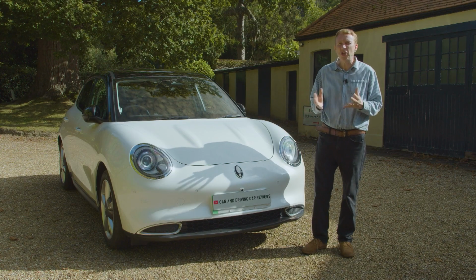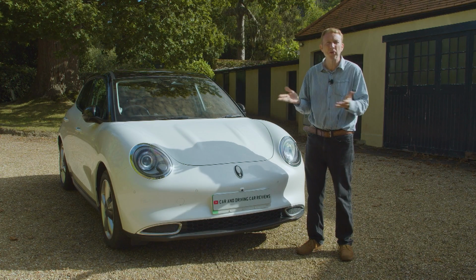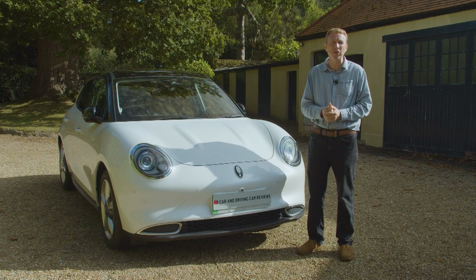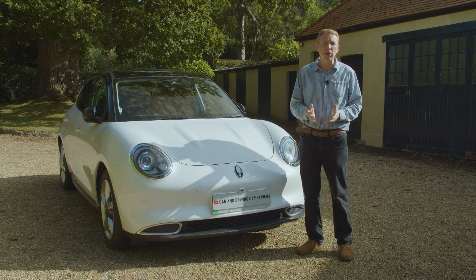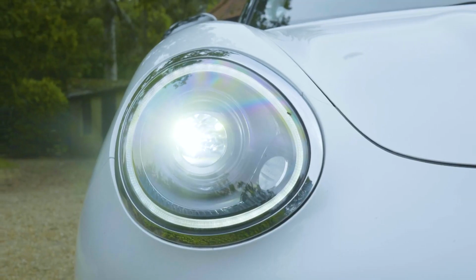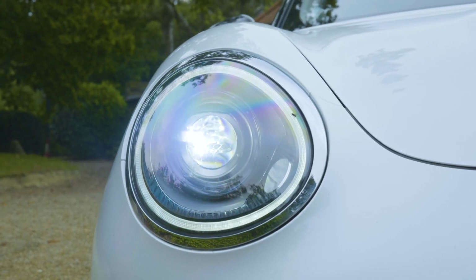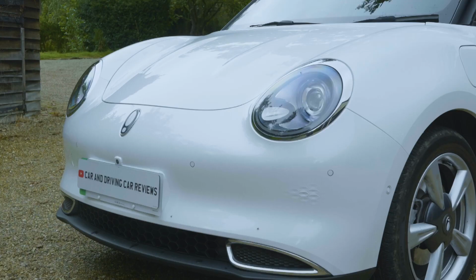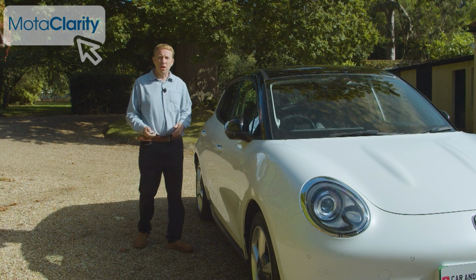Nothing visually has changed in the transition from Funky Cat to ORA 03, but nothing really needed to, because there's still a lot that's interesting about this GWM model's retro-stylized looks. As before, Mini-like headlights sprout out of Porsche 911 style winged bulges that flank a twin-ridged bonnet you'll never open. Time to take a look inside.